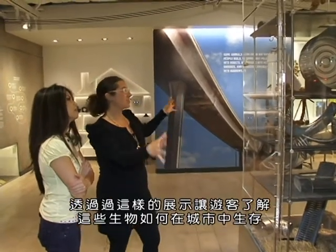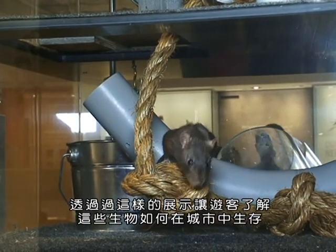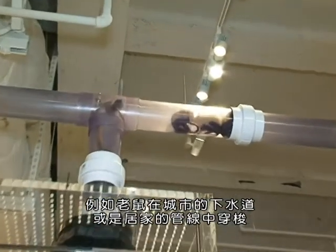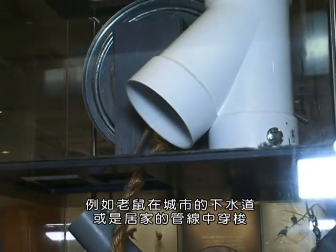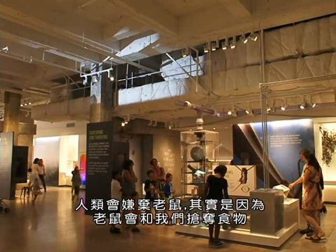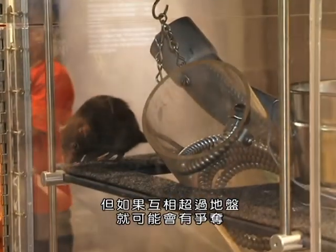So this whole section of the exhibit is all about how animals have used the built environment and how they've made opportunities out of it, from the rats using conduits and going through tunnels and climbing up parts of our houses and buildings, to the opossum over there climbing up the telephone pole. The reason people sometimes don't respect the rat is because they're competing with us for what we want, and so they're just trying to do the same thing as us, and our paths have crossed over, and so yes, there can be some issues when that happens.